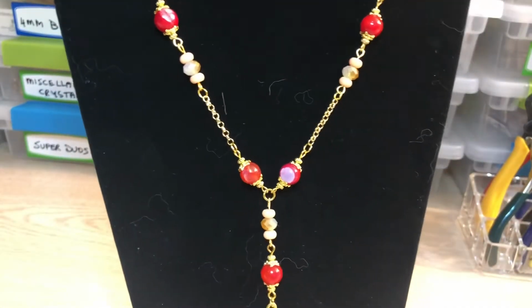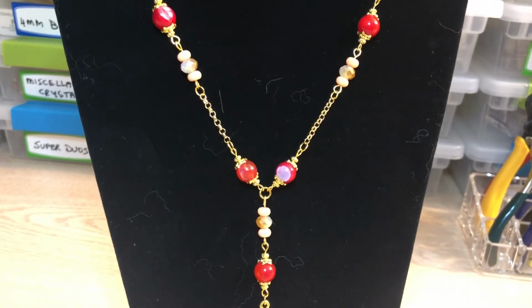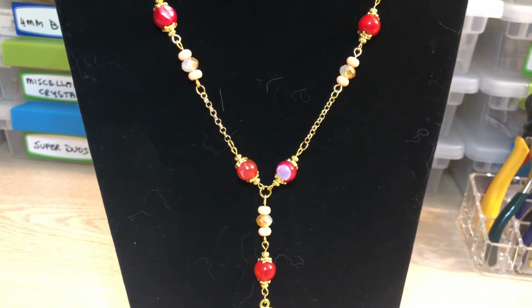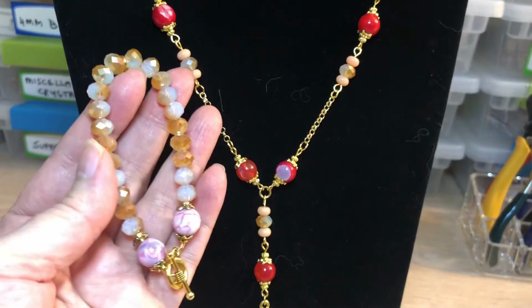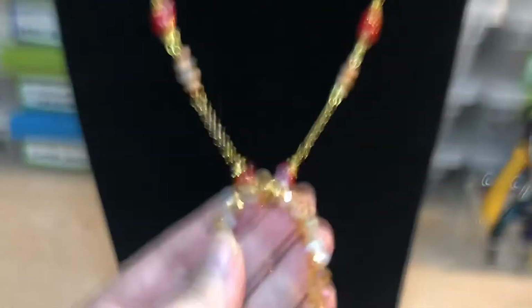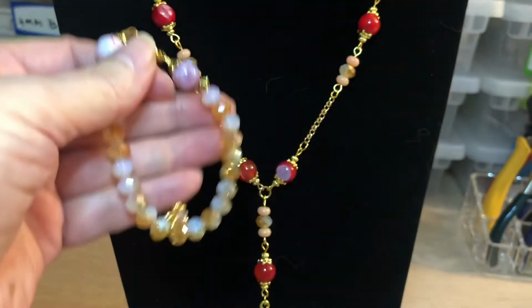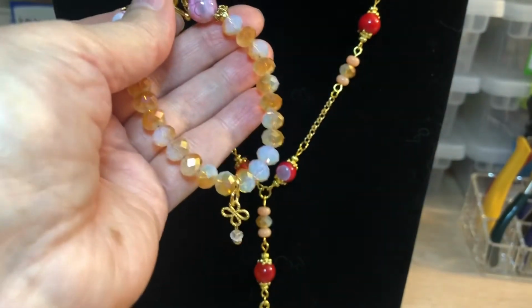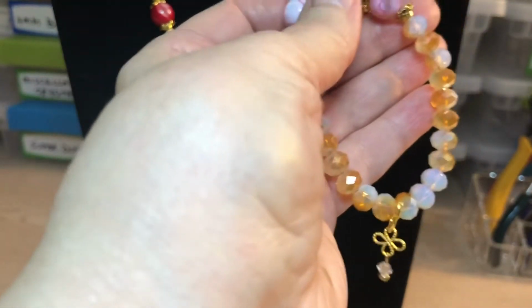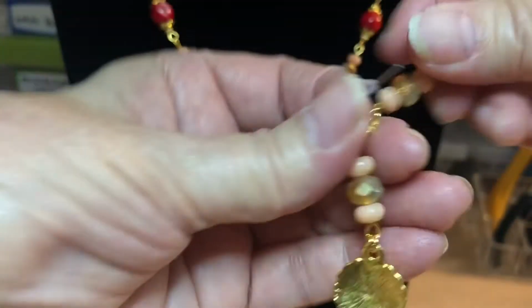And along with this necklace, I also made a bracelet to match. This one right here to match. But again, you can use any of the ones that I've created for the other necklaces as well. This one has a little dangle as well, as you can see right here, using one of those links that came with the box. And along with this, I made some earrings, and here they are.